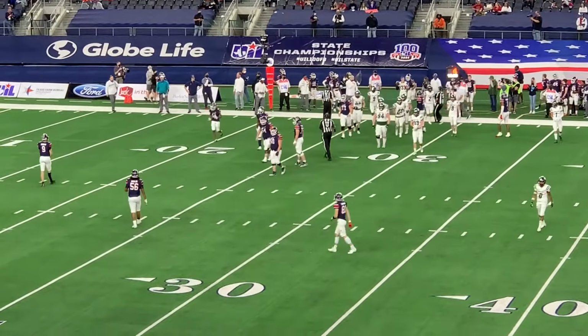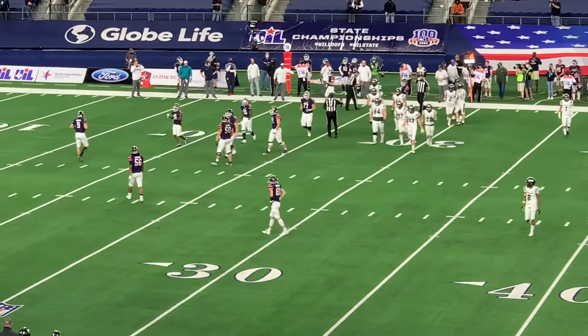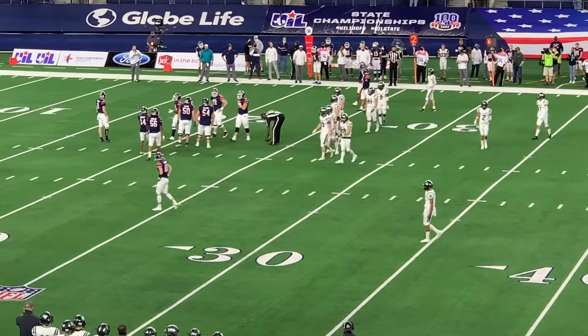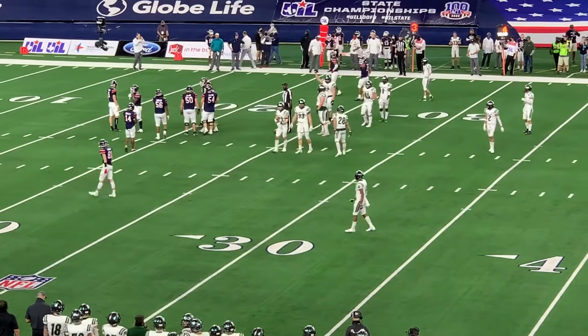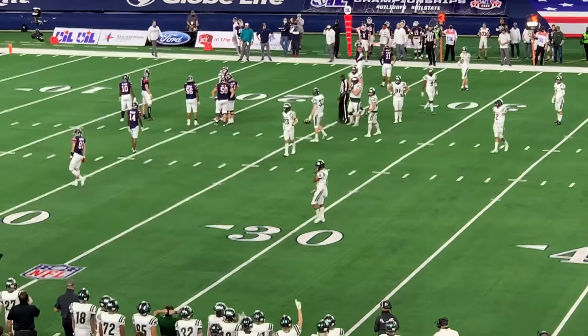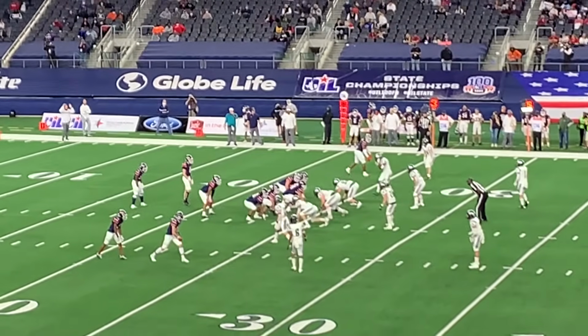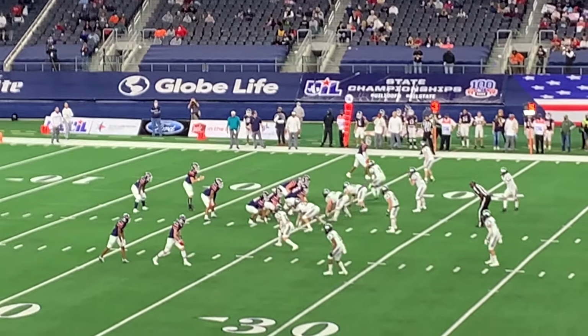Billy Bowman Jr. is an interesting guy. Kind of a Wes Welker build. Good hands, good punt return capability, and a nifty guy on a play like that. And a big third down. If they can get this stop, the momentum could switch.